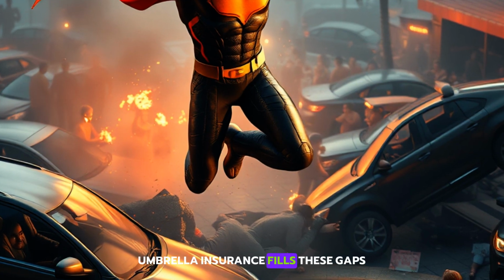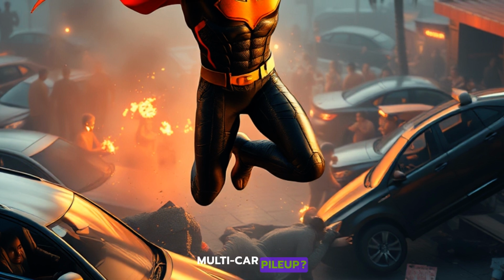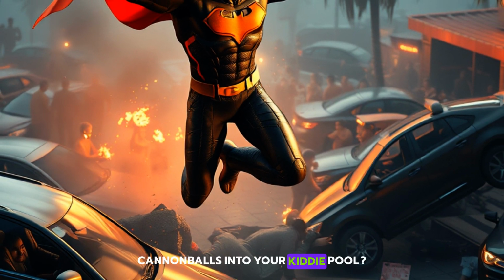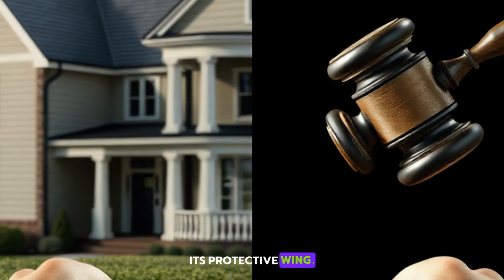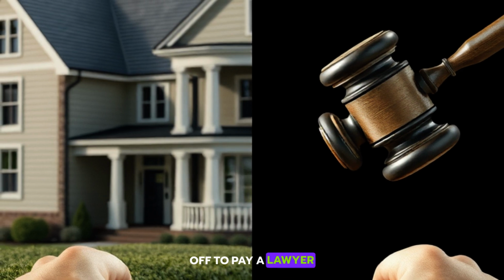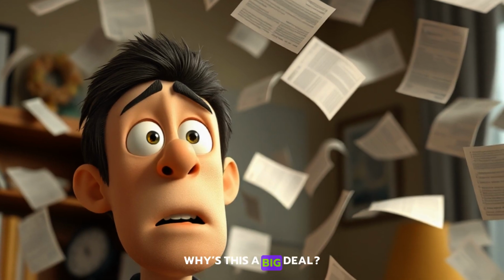Umbrella Insurance fills these gaps with the grace of a superhero landing. Multi-car pileup? Covered. Guest breaks their neck doing cannonballs into your kiddie pool? Covered. Even weird stuff like libel lawsuits or damages from a fender bender abroad can fall under its protective wing. It's the difference between keeping your house and auctioning it off to pay a lawyer who charges more per hour than your car's worth. Why is this a big deal?